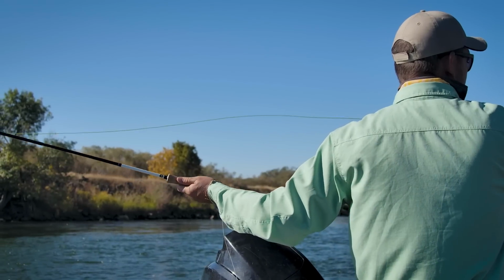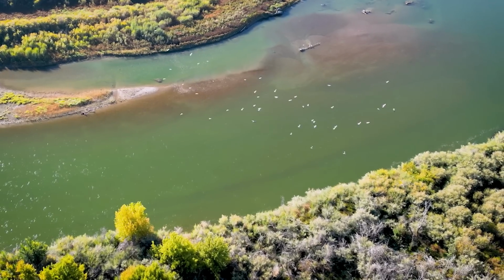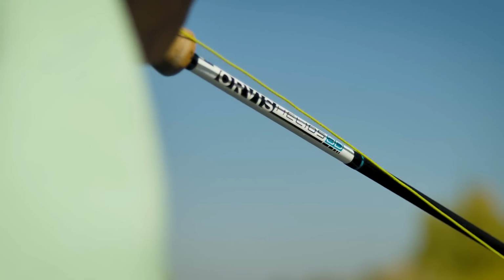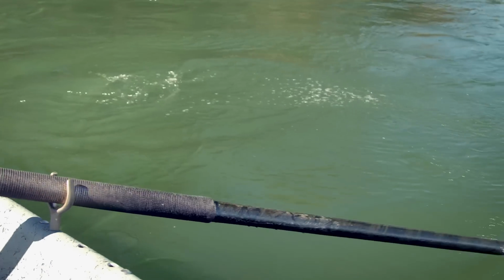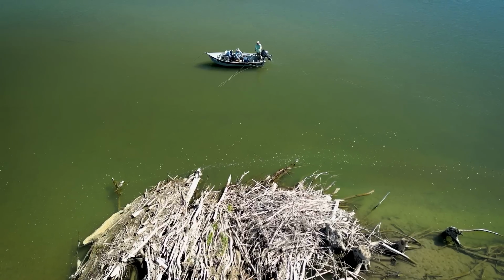Nice. So we came up on this channel. We saw a big brown trout chasing bait. So we came back to try to see if we can get him put on a streamer. And we got him. Well, I love it so much.